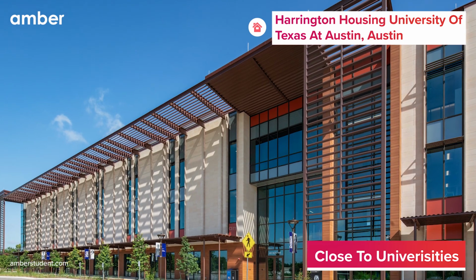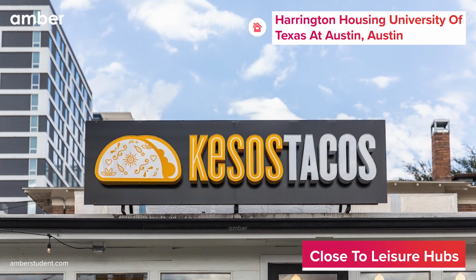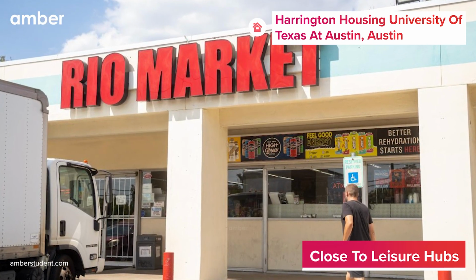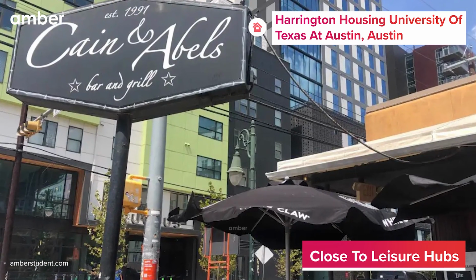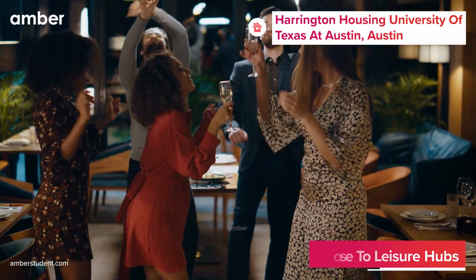To top it off, the University of Texas is 16 minutes away on foot, and Austin Community College is a 14-minute walk from the property. From grabbing brunch at Kissa's Tacos and grocery dates at Rio Mart to partying at Kane and Abel's pub around the corner, you'll find all the entertainment in the world minutes all around this buzzing neighborhood.